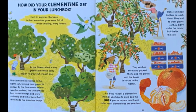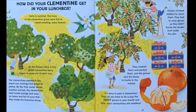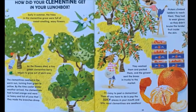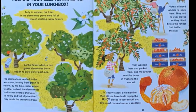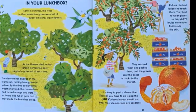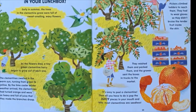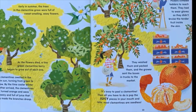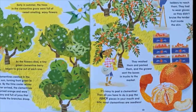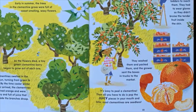By the time cooler winter weather arrived, the clementines had turned orange and were so heavy and full of juice that they made the branches droop. Pickers climbed ladders to reach them. They had to wear gloves so they didn't bruise the tender fruit inside the skin. They washed them and packed them, and the grower sent the boxes in trucks to the market.